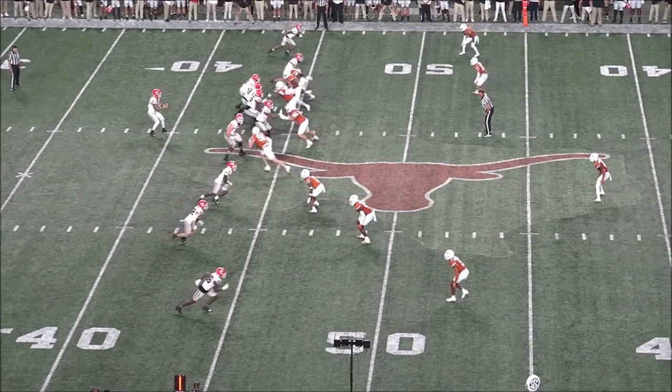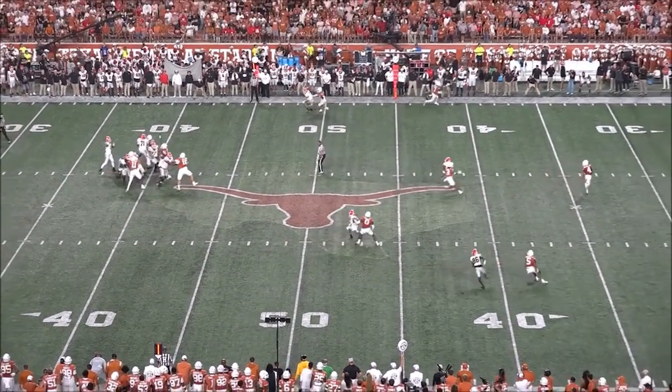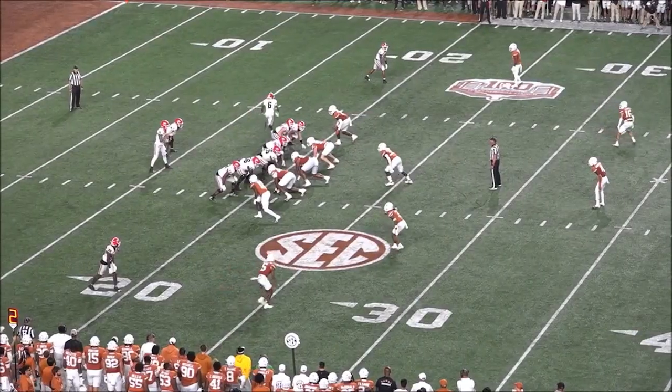Once again, off ball to the boundary side. They're just throwing a simple out right here. He's covering the vertical release, okay? He does a good job of not biting and turns into a little bit of a double move. It's going to fall incomplete.